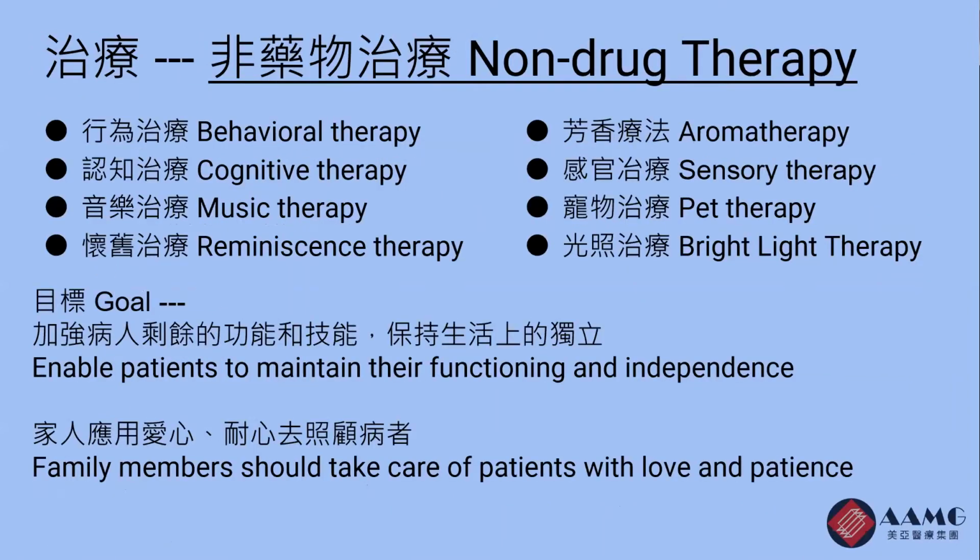Okay, those are the non-drug therapies, okay? And we're going to go through all these therapies very briefly. The first one is behavioral therapy. If you know psychology, I'm sure you understand what behavior therapy means. We always try to use some reward to enhance some good behavior. And we use punishment to diminish some bad behavior.